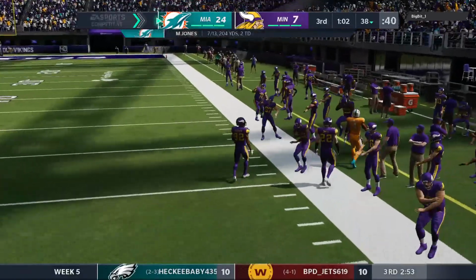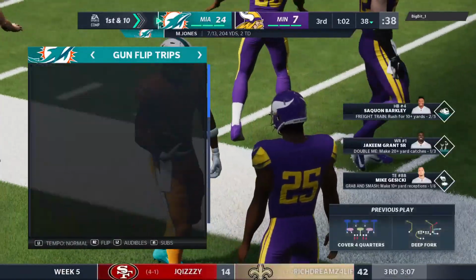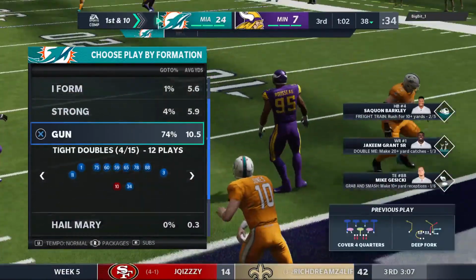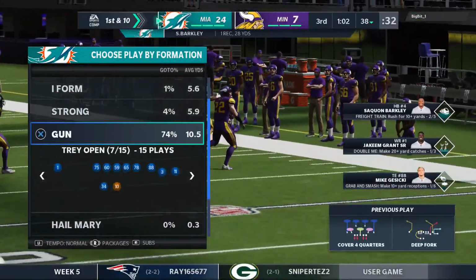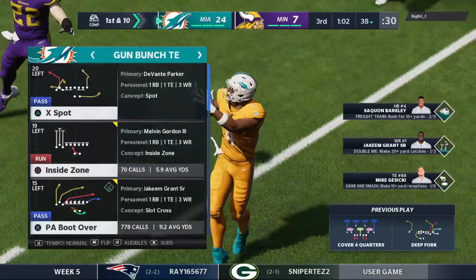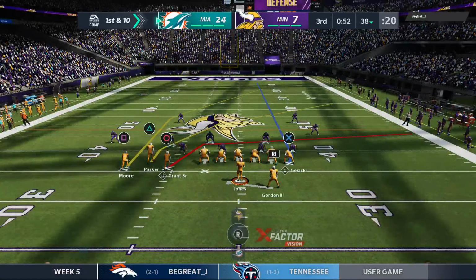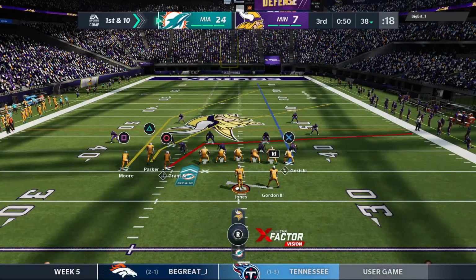And now here's a deep shot that's complete. And he takes us beyond the 35 before going out of bounds. A real letdown defensively. That was third and a bundle, but they allow the conversion. Under a minute to go in this third quarter as they come up 1st and 10.